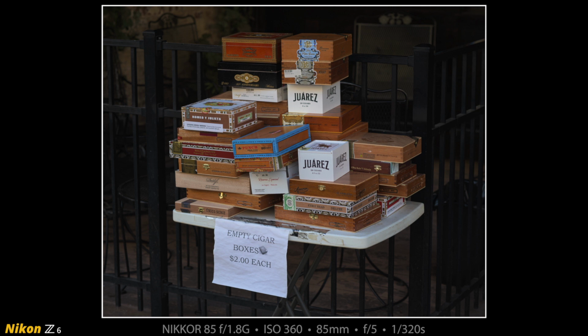I walked past these cigar boxes twice before I noticed the empty cigar boxes $2 each sign, and that pushed it over the edge and it made it interesting enough to take a picture.